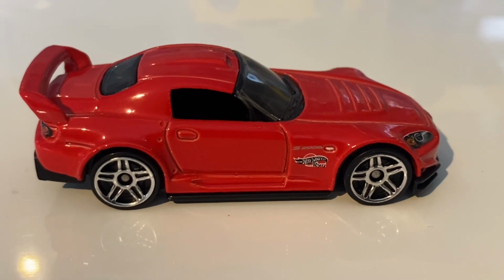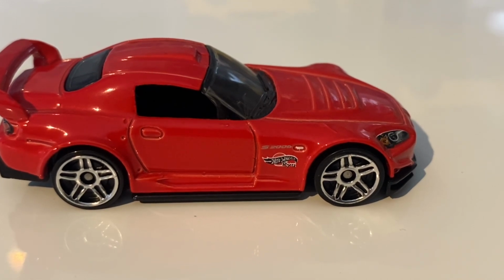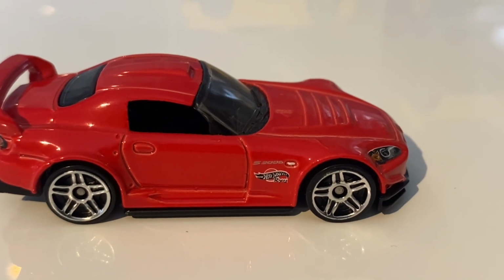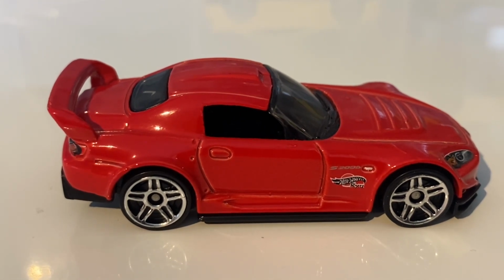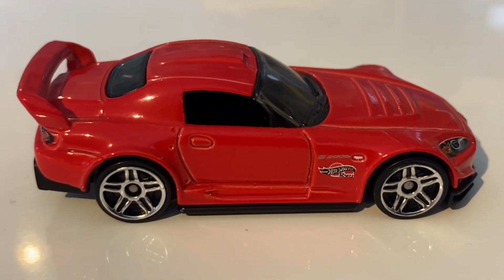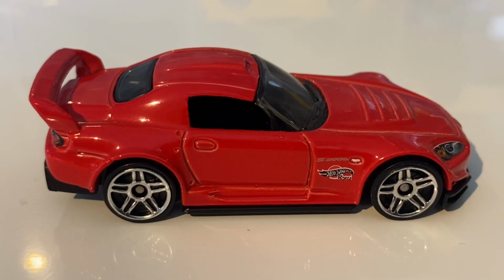For the tampo work on the side, we do have a little bit. So we have the S2000 writing, as well as the Ryu Sada tribute little logo on the side. Obviously, he designed this casting. And we also have a side indicator, which is being tampoed as well. Very generous there. The windows on the front, obviously there's only front windows, have been rolled down. Very nice details there. But there are no side mirrors, unfortunately, on this casting. You can also see the door handle is actually part of the casting. And the lower part of the splitter is created using the black base plastic. The interior is also black plastic as well.